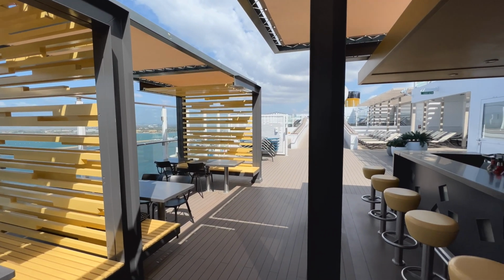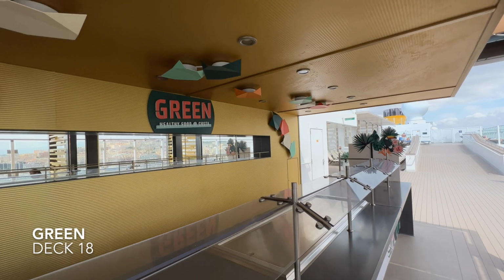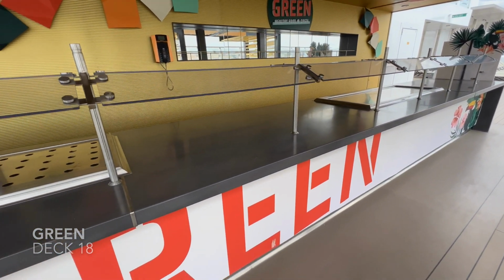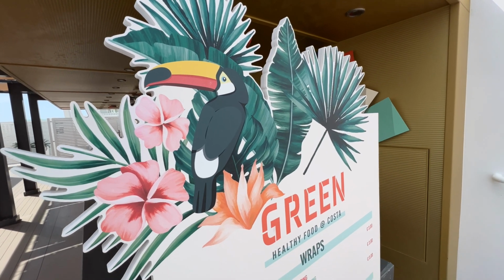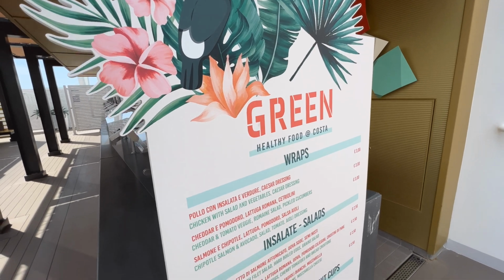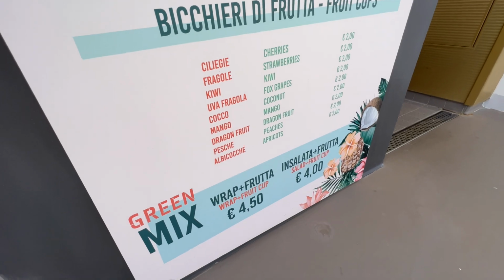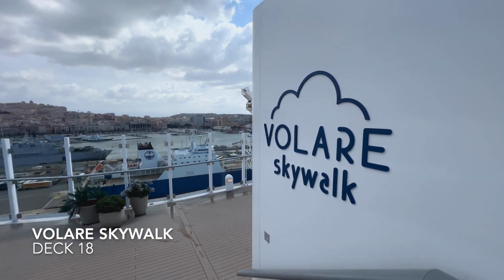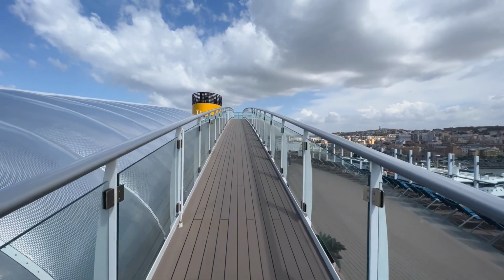Now, Versilia Bar is the next venue to look at. There's a couple of these bars dotted around the ship, but this is just where you can get a drink and head over and drink it by the pool. You've then got Green, which is one of multiple speciality dining options by the pool. Now, I've taken a video of the menu here, so feel free to pause that and have a look and see what you would order, and there's also the prices on there. There's also a poke speciality grill further down, but I'm not showing you that again, just so that we can keep to time.